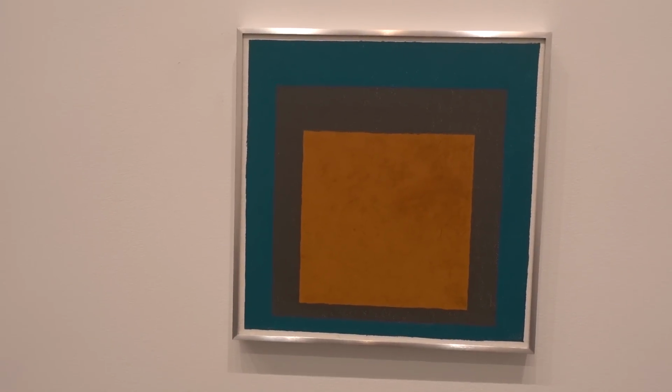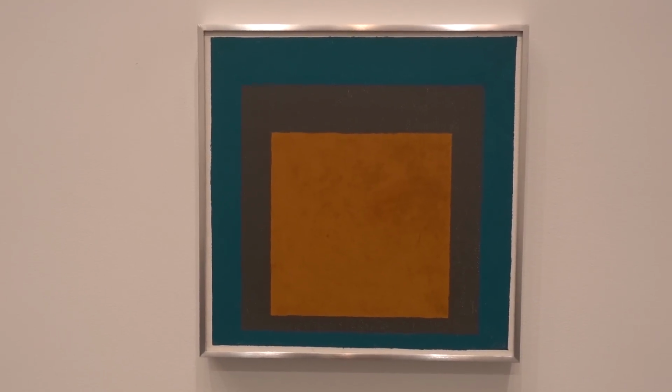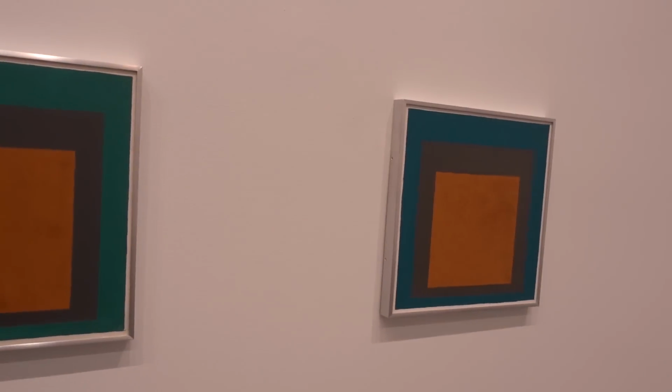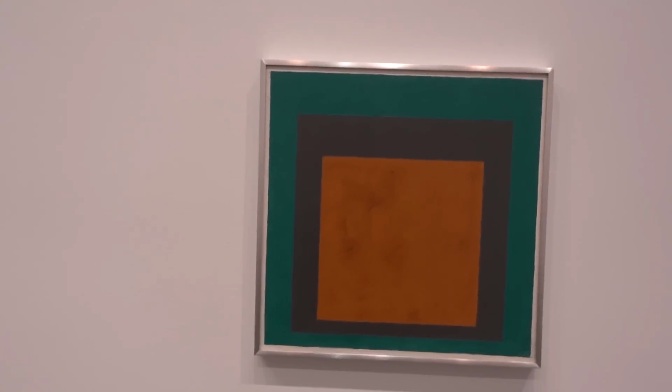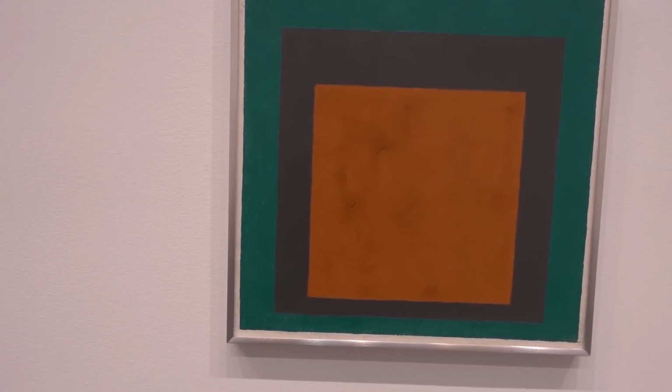This is Homage to the Square. This is 15 by 15. Oh geez, he's actually getting a little brushy in the middle here. 1965, 15 7/8 by 15 7/8. Gosh, I would just say it's 16, but oh my.